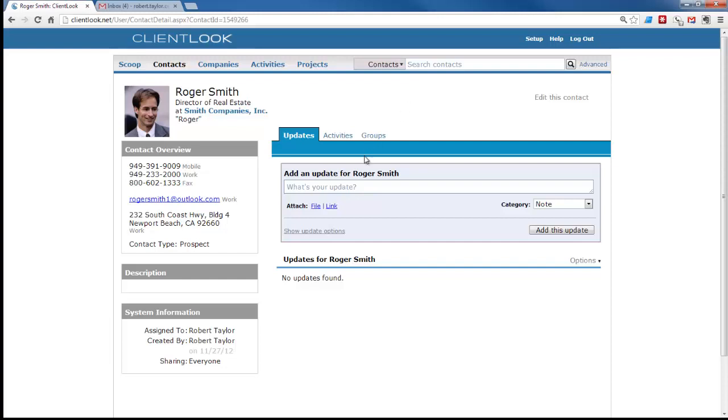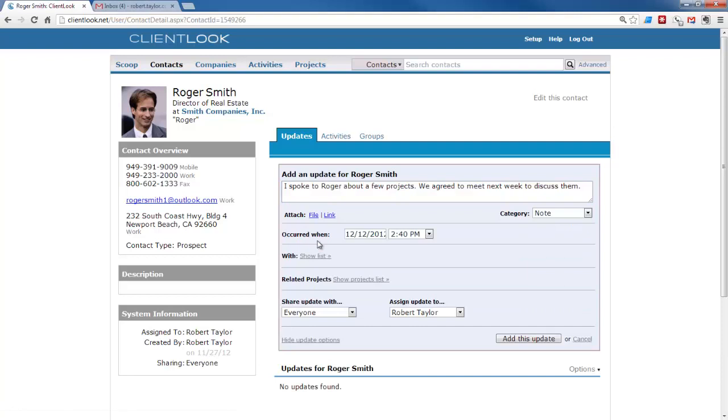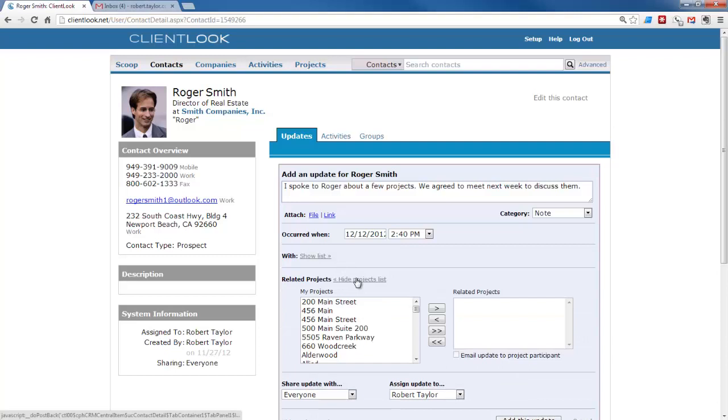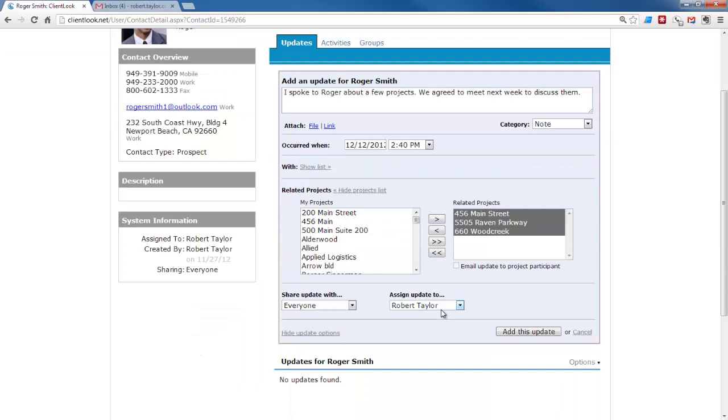So I place the call, and now I want to add an update. So I go to the Updates section, and I enter the text of my message. I spoke to him about a few projects. We agreed to meet next week. Now I want to relate this update to the projects that we discussed. So I click the Show Projects List link, and on the left I see all of the projects that I'm related to within ClientLook. And I select one or a handful of these, and using the arrow buttons in the middle, I associate this update to the projects. Doing so seamlessly allows me to enter one update and have that update related to multiple projects all at once.